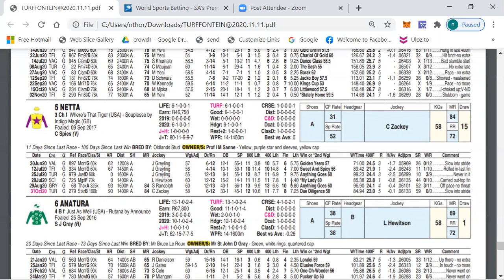This horse had 2 maiden runs, ran well. He always runs well. Look at it. Fastest 400, third fastest 400, third fastest, even 24.1. Here it ran at 23.10 in that small future Saturday at Turffontein. This horse is crying out for this 1800 meters.